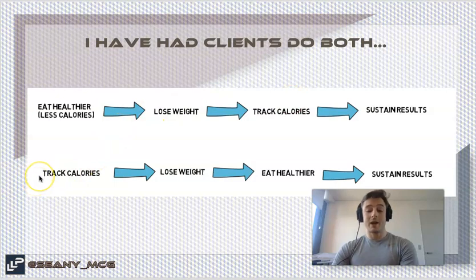Or I've had clients track calories, find a system that works for them, find foods that fit into the calories, lose weight, and then as they go, they will naturally start to add in more healthier foods. For example, someone may start to eat cereal for breakfast. Let's say one of their meals is cereal. They start off, they track the amount of calories in the cereal. They go, oh, that's a lot. What I'm going to do is have the same cereal, but I'm going to have less of it. Okay, I'm controlling the calories first.